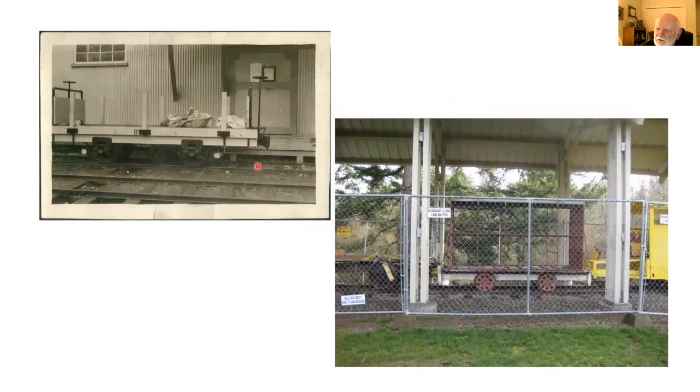This is a little 14 footer. Simple as all get out with pedestal trucks. And I've built a model of this in S scale. And the little rascal is all of that long. It's about 2.5 inches long.